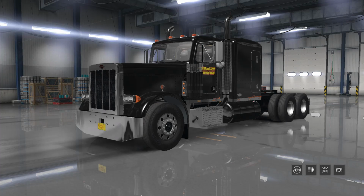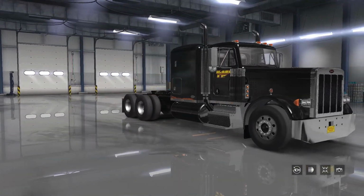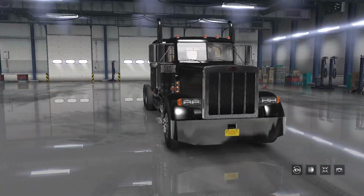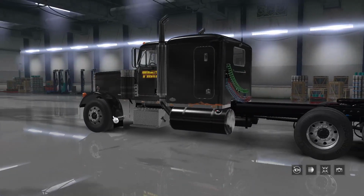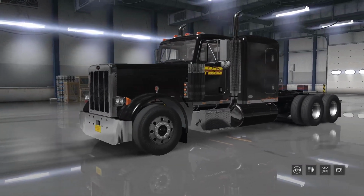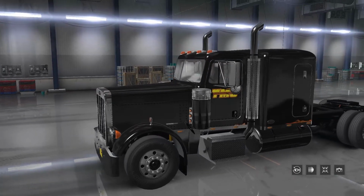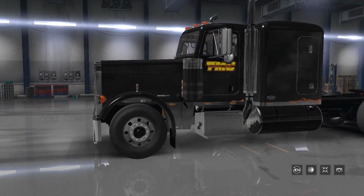Alright guys, so we got it in the shop here. We're taking a little better look at it. We did find out that the motor is pretty much done. I guess it threw a rod through the block, so it's done. But we're gonna go ahead and start by getting everything we can off of it, and then we'll get it painted and figure out what we want to do after that. So let's begin.